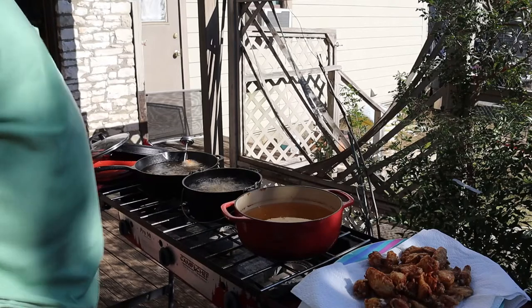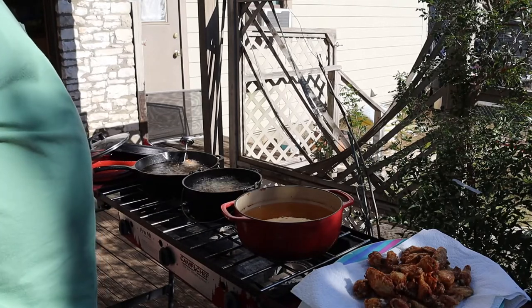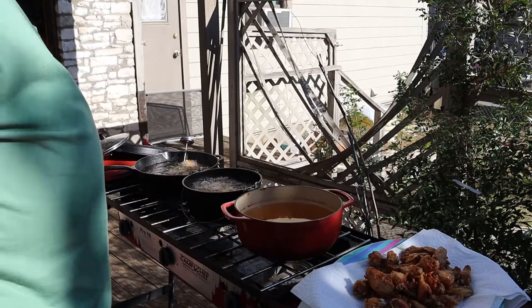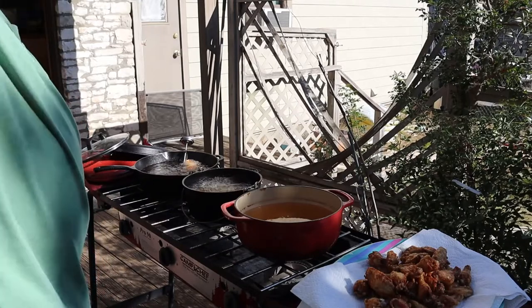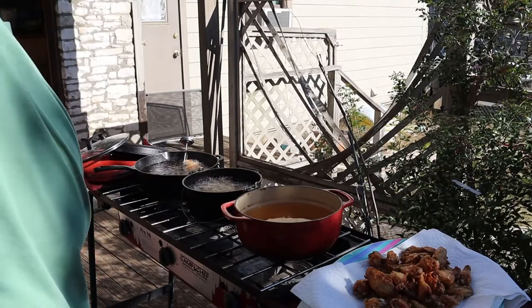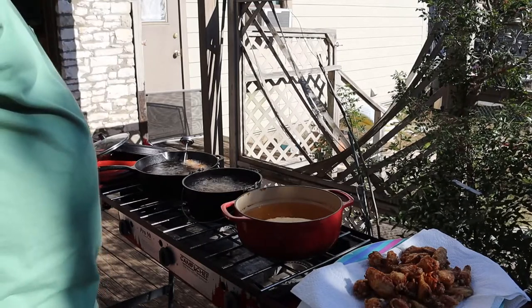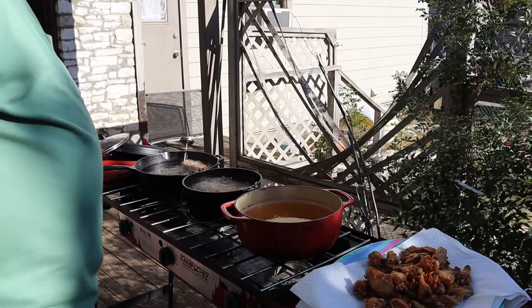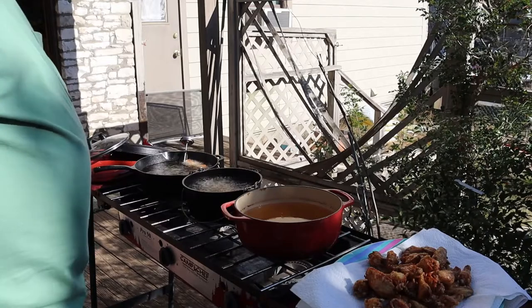I used to have a big old propane steel 6.5 gallon deep fryer that had two big baskets in it. Buckets, whatever you want to call it. But that thing went through a lot of propane and it got really hot. But I think this way of doing it is actually giving me a little better finished product. Of course, I'm a big cast iron fan anyway.